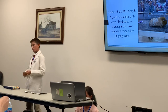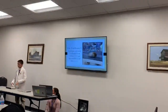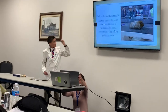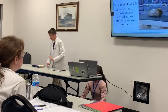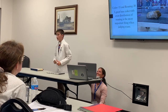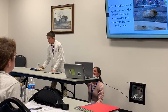Here's another question. What should a Roan look like? A Roan should have even roan. In other words, there should be a nice mixture of roan playing, for example. So we got this fresh off the description of Roan: a gray base color with even distribution of roan is the most important thing in judging a Roan. And that is true, because if you want a nice, even mixing, that's what you're looking for. The most points you're looking for are in the roan and the base color, as well as the type.